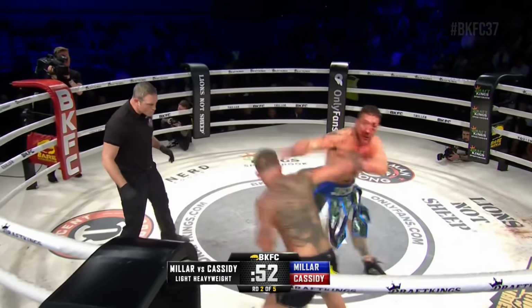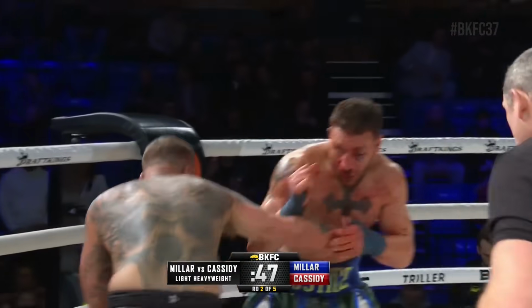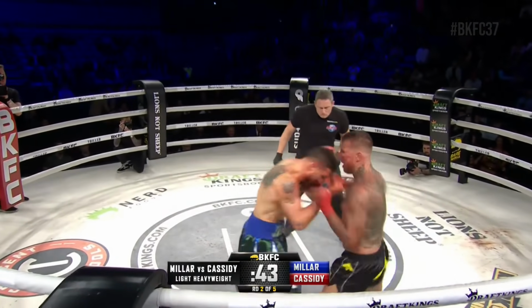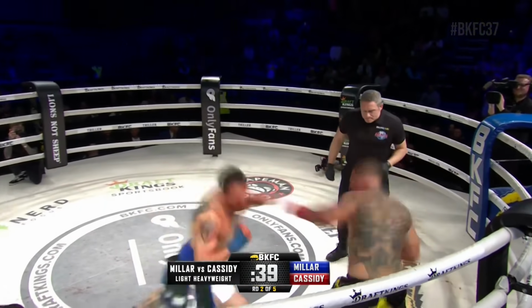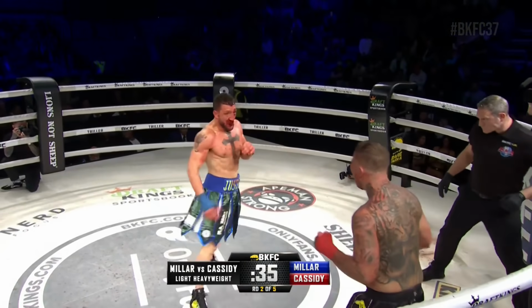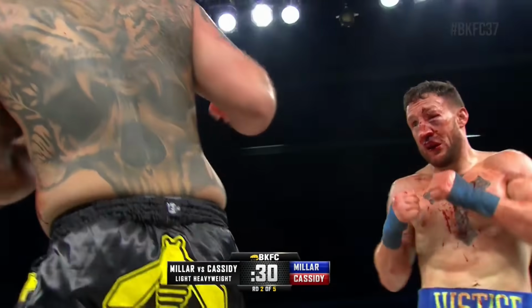Into the clinch, right hand from Cassidy. Swelling on the outside of Cassidy's right eye. Stiff jab, straight 1-2 from Cassidy. Good left hand on the entry from Millar. Millar keeping that very high, tight striking guard. Resetting in the center circle, right hand from Kyle Cassidy.